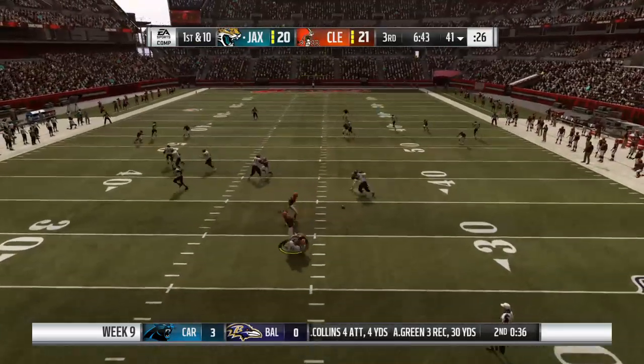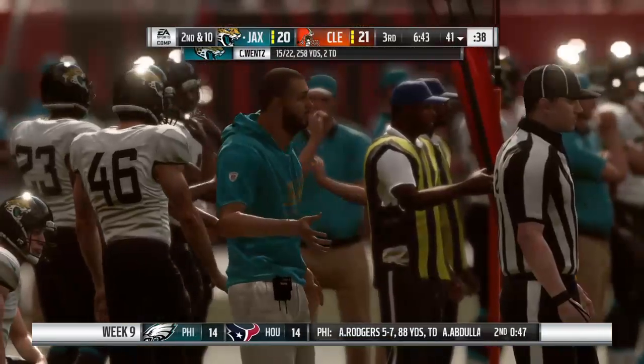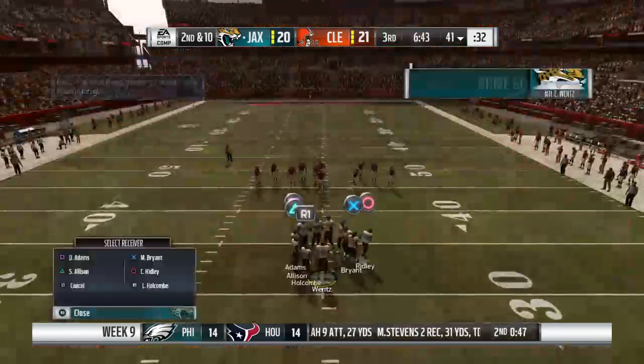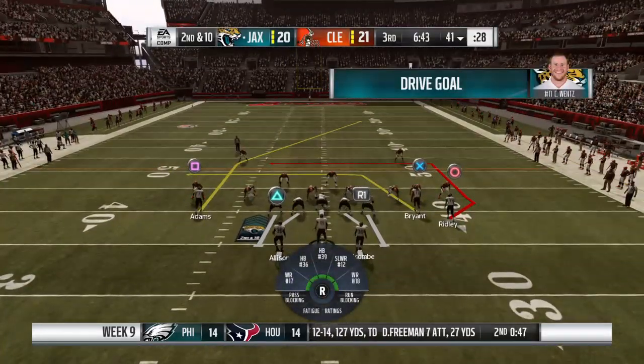Throwing now is Wentz. And that is incomplete here. Let's face it, you can run the route tree as many times as you want, get in sync, practice it, do all those things. But once you get to game speed, it doesn't always time up quite that well. That one goes incomplete.